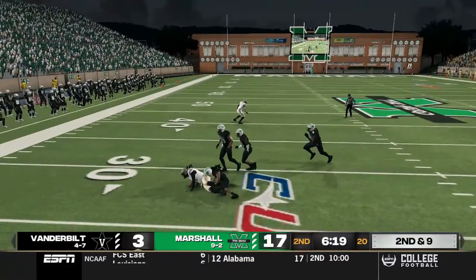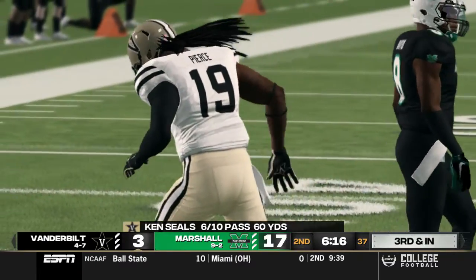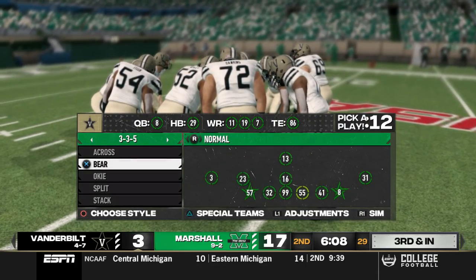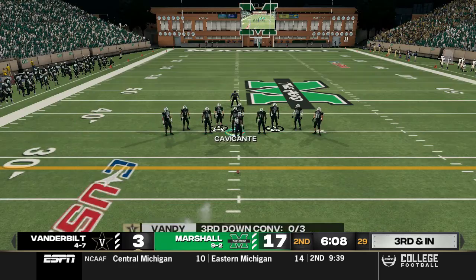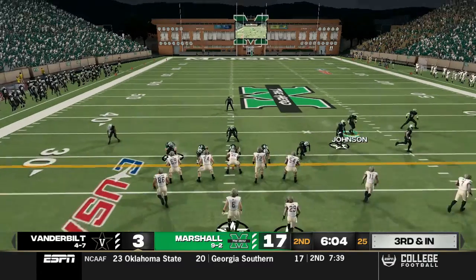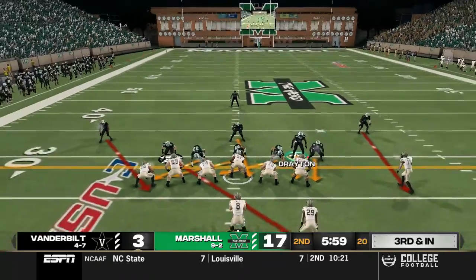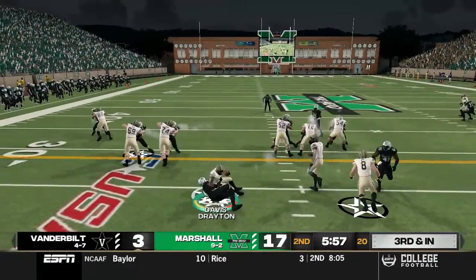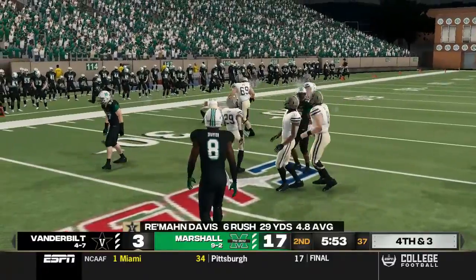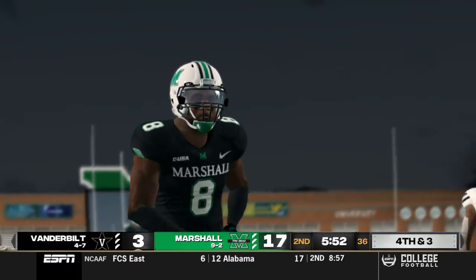Throws it in a hurry. And they make the stop right around the 28-yard line. That'll bring up third and inches. Before he could get back to the line. Boy, did you see how the defense just swarmed to the ball carrier? That was fantastic pursuit.